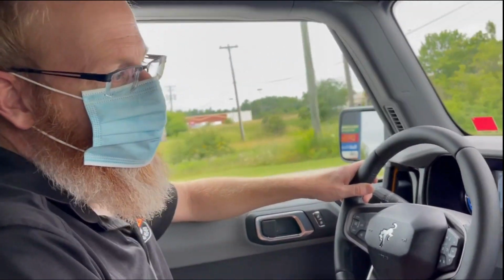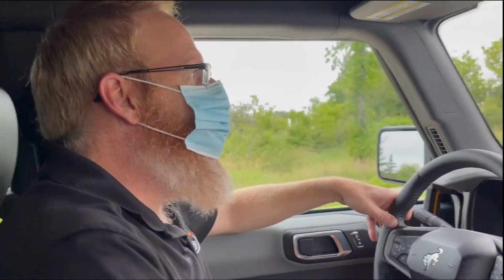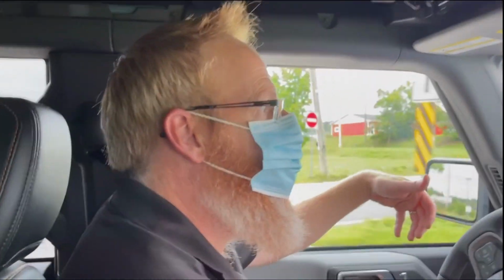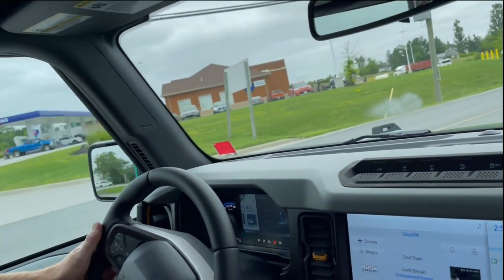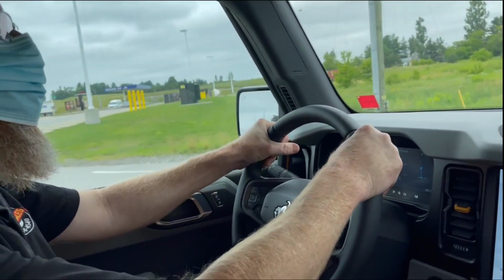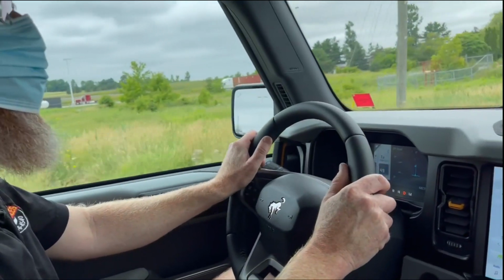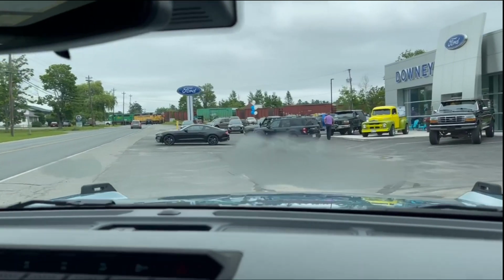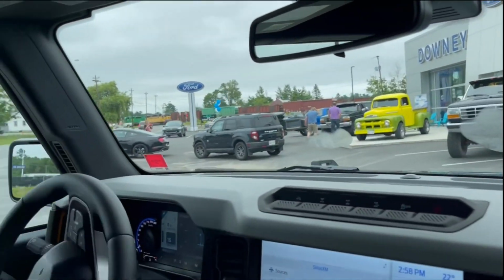They've landed. They're here, and anybody in St. Stephen looking to buy a new Ford Bronco, make sure you check out Downey Ford here in St. Stephen. Nice little ride, though. It is. Yeah. I like the steering wheel. Nice thick wheel. Gives you something to hang on to when you're off-roading. Of course, look, we're coming into a Bronco Sport. The mini Bronco.